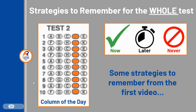And then there's these strategies that you want to remember for the whole test. Remember the now, later, never. Don't spend too much time working on one question. If it's a now question, it's something easy that you can answer quickly. Save yourself the time, just answer it, get going. And then there's those never questions, those ones that when you read the question, you're not even sure what it's asking. Those are the ones that you want to guess the smart way and then save that time for something else. And don't forget about the column of the day or letter of the day. Remember, you don't want to leave any questions blank. You're more likely to get some of those right if you guess the smart way. So pick a letter or a column of the day, and if you need to, fill in a guess using that letter.